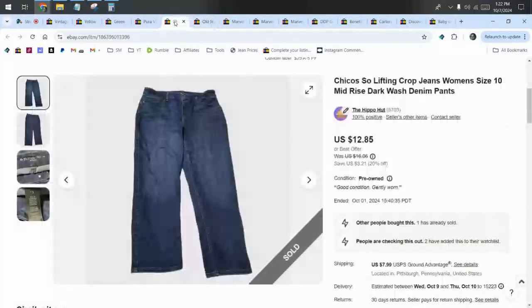Here's some Chico's crop jeans. So the thing with capris and crop jeans, I usually start them around $5 less than I would the same brand in full-length jeans, just because they're not jeans, they're capris. There's less pants there, I guess, is my theory in my head. So I did take a best offer of $10.50 on these plus the $8 shipping.